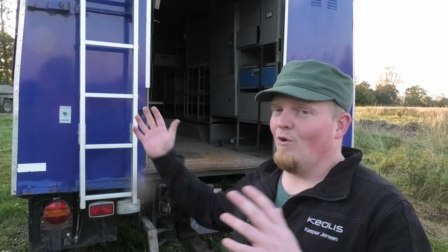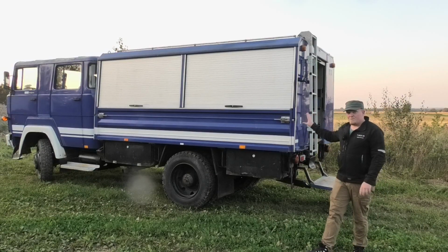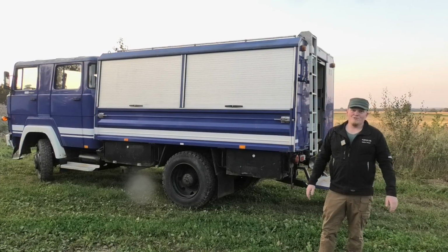I don't go overlanding camping like this. When I do actually go for a little trip, I don't take up more space than I could fit in the back of my little Suzuki Jimny. Now, initially, I would have really liked to keep this box intact, but at the end of the day, I just don't really know what I would do with it.